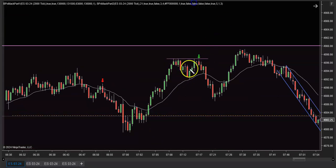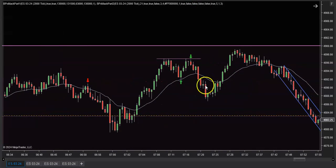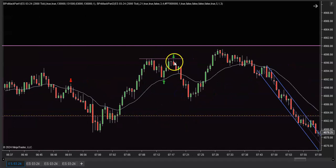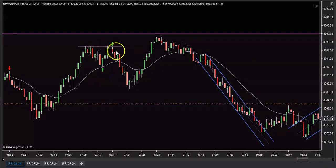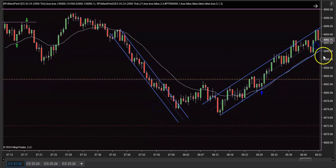I guess you could take this second entry long too, but going into the highs, I think you better wait. And you get this lower high. It's also like a double test. It's a pretty good one. Sells off a little bit, and then we get this rally, and then that goes sideways, and then we get a nice sell-off.